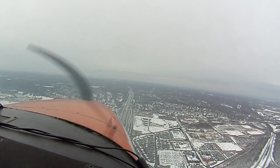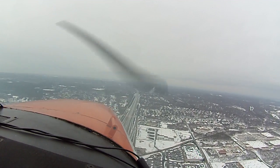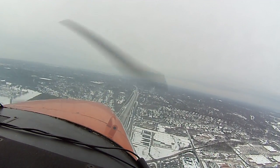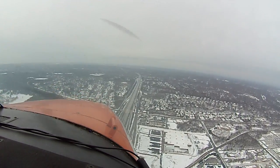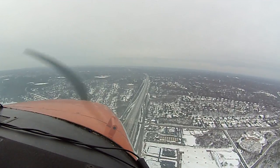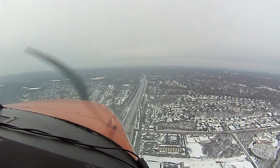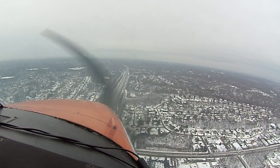Republic Tower, good afternoon. Cessna 1 Romeo Mike, 6 miles to the northeast with Romeo, landing. Cessna 1 Romeo Mike, Republic, continue inbound for the straight in 19, Republic altimeter 2958. Straight in 19, we have Romeo and 29.58, 1 Romeo Mike.